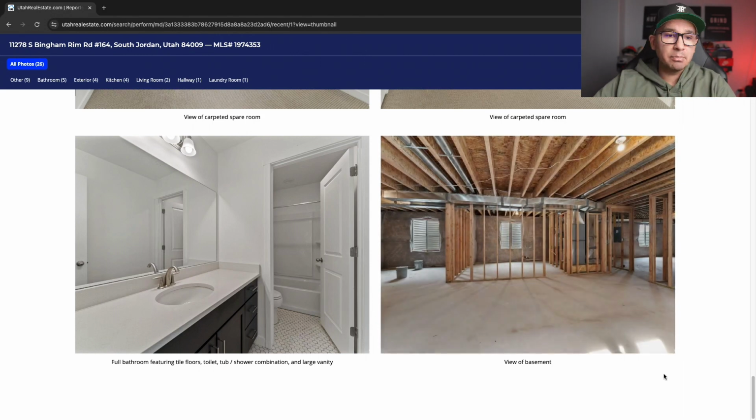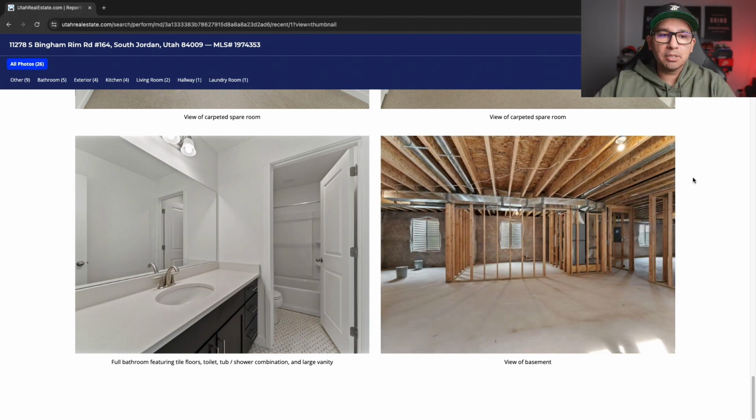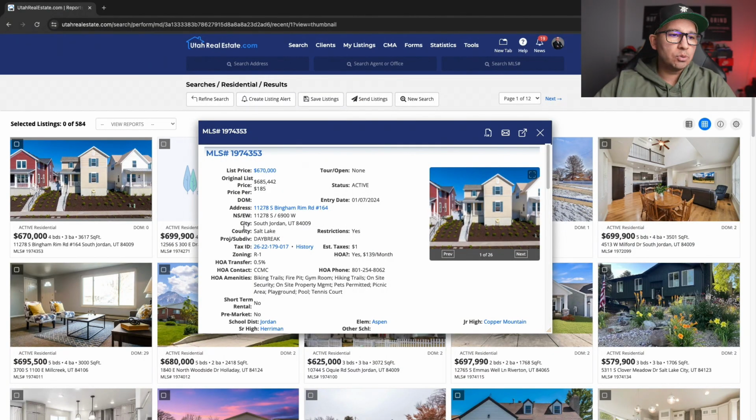And then these do have a basement that hasn't been finished. So this is something that can be a pro or a con depending on your personal situation. But one of the good things with it being unfinished is you have the ability to make it your own and do with it what's going to work for you and your family. But these homes by Destination Homes are really nice. I've done several different tours on these type of homes as well. And the fixtures and just what they do, it just looks very nice, and they're very beautiful homes. So this is a single family home here in the South Jordan area.